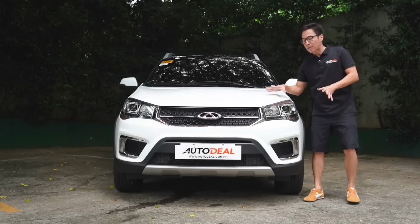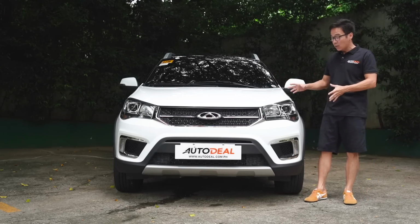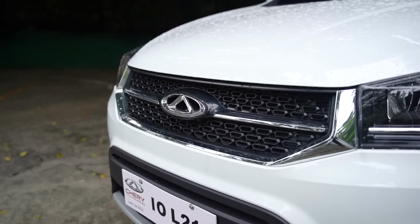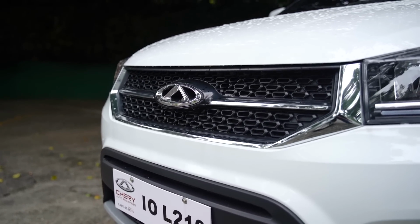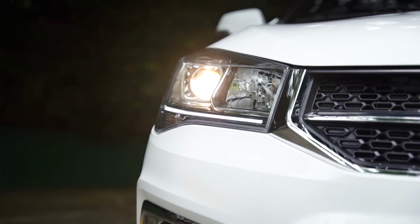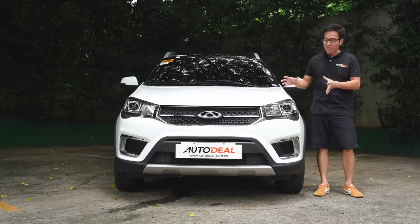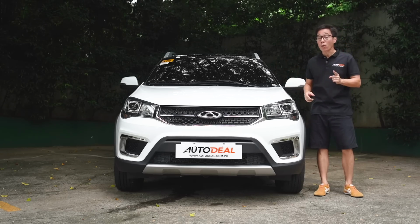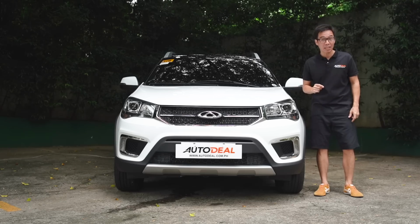Now we start with the front clip, which looks very different from its larger brothers, the 5X and the 8. Well, save maybe for the 7. So instead of some more rounded corners and the glossy grille, you get an edgy shape on its nose. Up front, you've got halogen projectors with LED park lights and LED DRLs found down below. In other words, it's inoffensive, it's not overly designed, and more important is that it stands on its own. It's got its own thing because it doesn't copy anybody else.